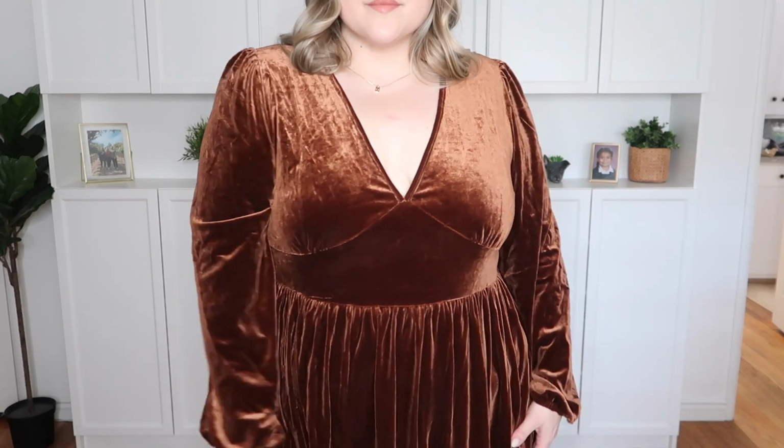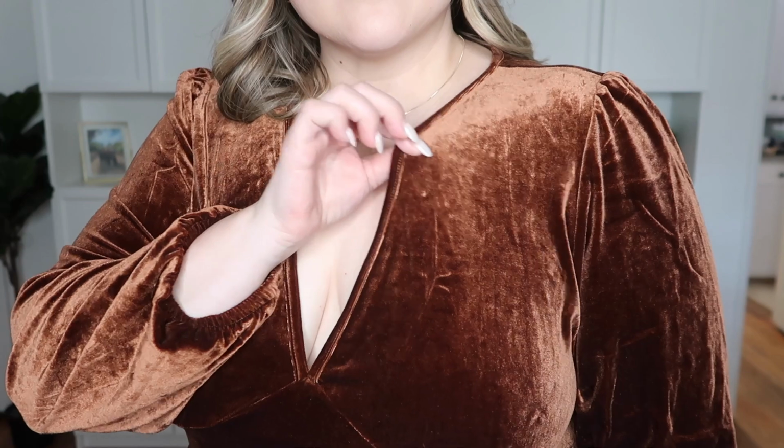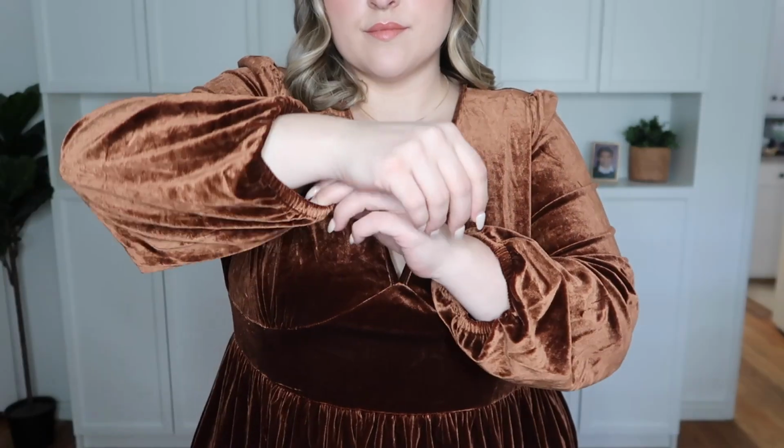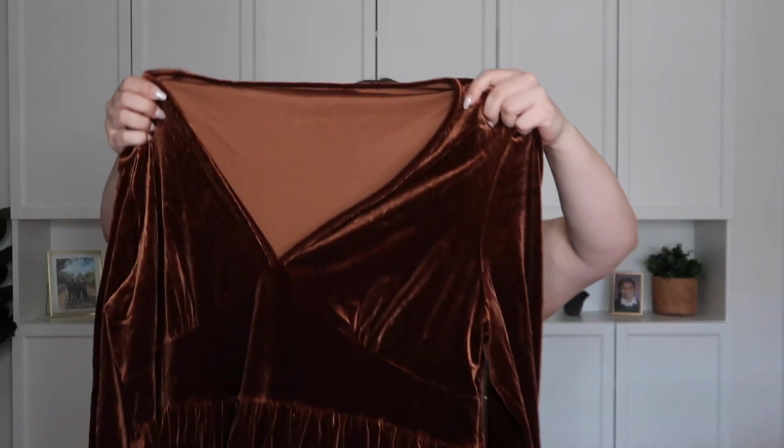That's another thing about the Halara website: if you see something you like, they most likely have it in so many different colors. So that's really great. And they're also known for their items being not see-through, so you don't ever have to worry about that. But this dress here cinches in at the waist. It does have some ruffles down at the bottom. Such a beautiful color, like I mentioned. I picked this dress up in a 3X and I thought the fit was absolutely perfect.